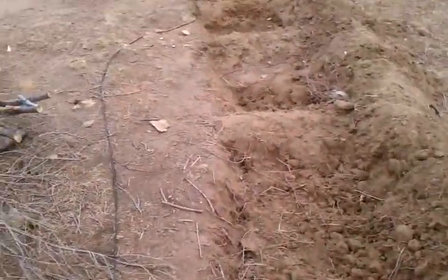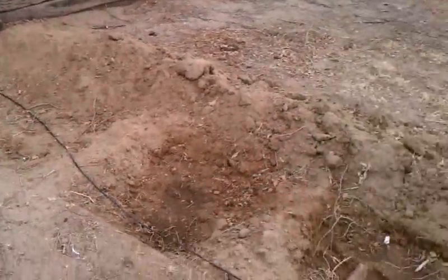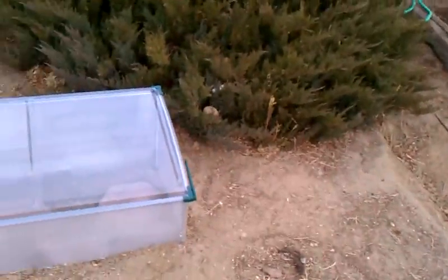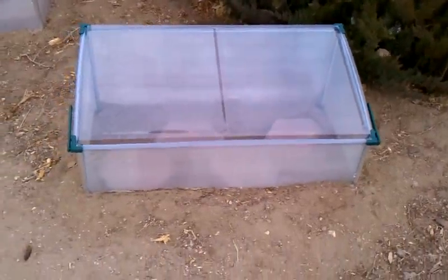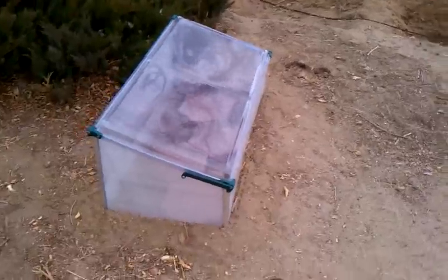So, oh yeah, over here, and when I was digging my swale here, I got into my cable TV wire, which I don't have cable TV. I've got just broadband internet, but still I got into that, and so I've got to get that reburied. Another thing I got here is I got some cold frames, and I'll do a review on those.